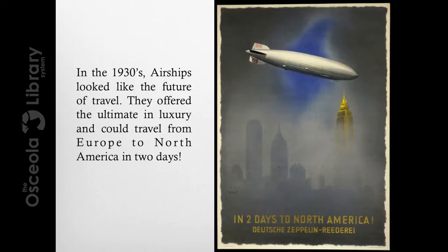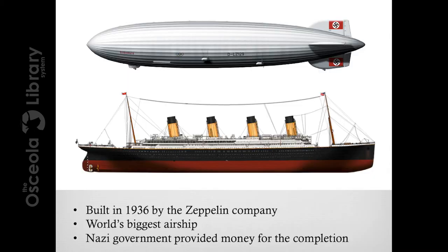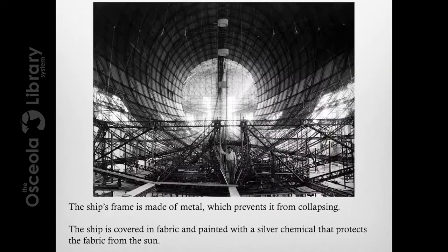In the 1930s, airships looked like the future of travel. They offered the ultimate in luxury and could travel from Europe to North America in 2 days. Built in 1936 by the Zeppelin Company, the Hindenburg was the world's biggest airship, and it was almost as large as the Titanic. The Nazi government provided money for the completion after the Zeppelin company ran out, and this is why the rudder of the Hindenburg has the Nazi swastika painted on it.